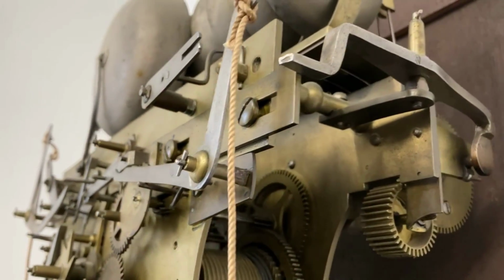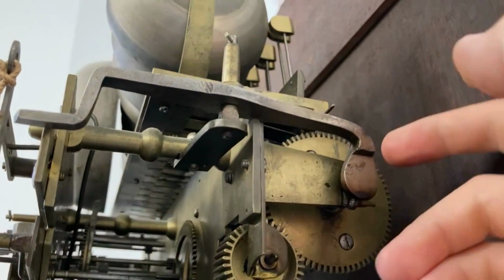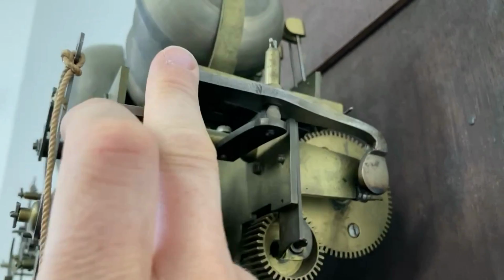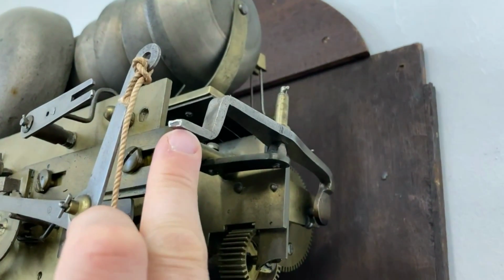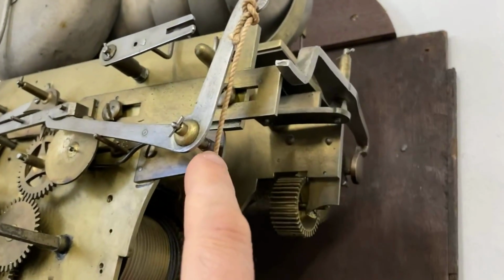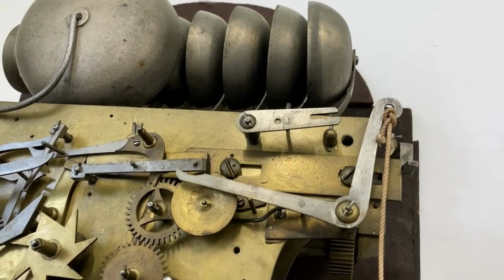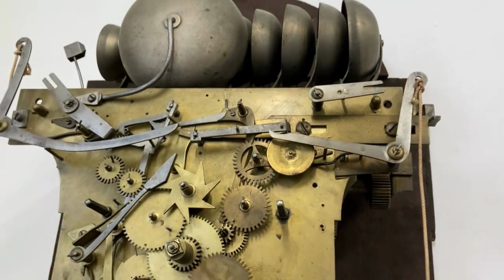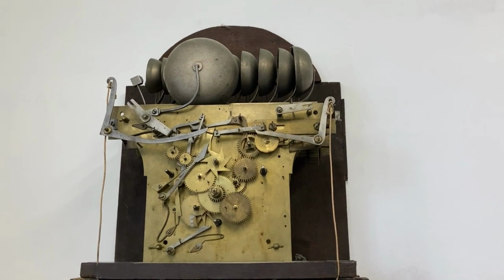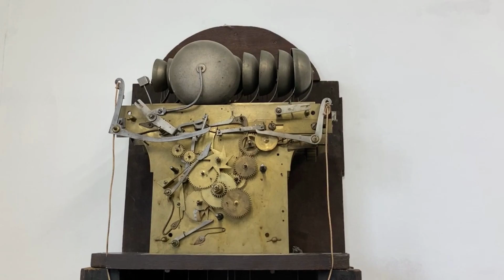And this is the other side of the movement. You can see here, this is what that spring is pushing the barrel up against. And this is registering the position of the barrel so that it plays the appropriate set of pins against the tails of the bell hammers. So I think the next thing will be to take the pendulum and weights off and get the movement down out of the case, take it over to the bench and have a closer look.